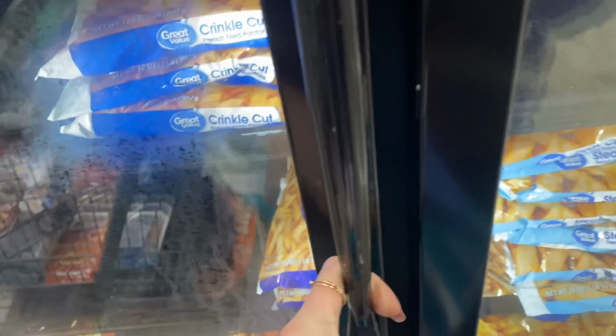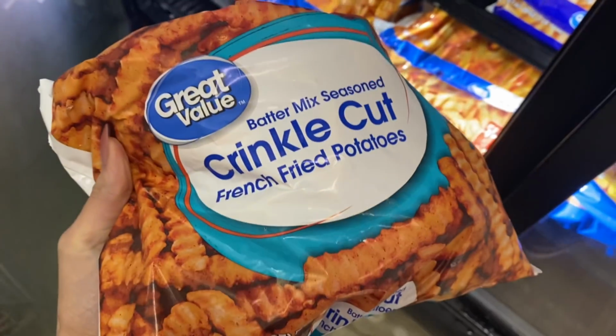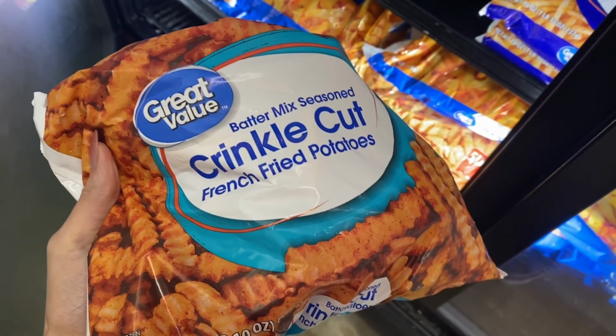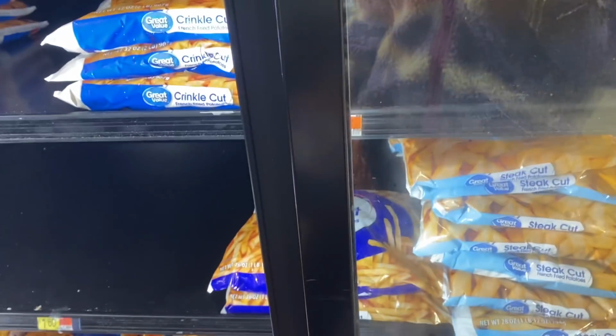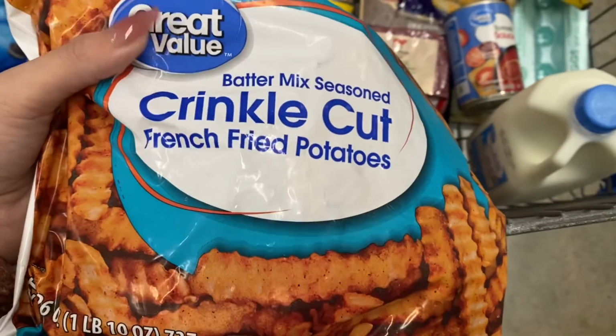So next, to grab a side to go with our sliders, I'm going to go ahead and grab the Crinkle Fries. These are $1.60. Again, they're the Great Value brand, and they have a bunch of different ones to choose from. You can get ones with seasoning or without seasoning, or you could certainly get a different brand. Again, your price will just be a little higher, but most of these are pretty reasonably priced.